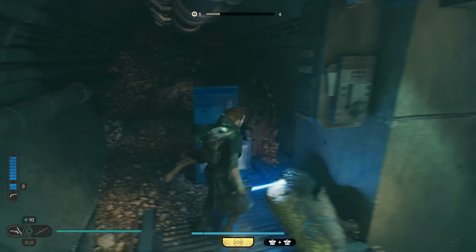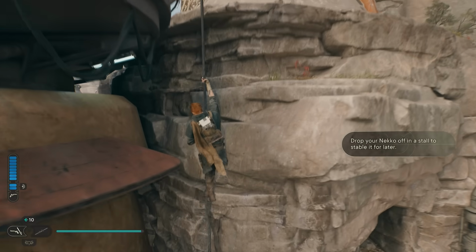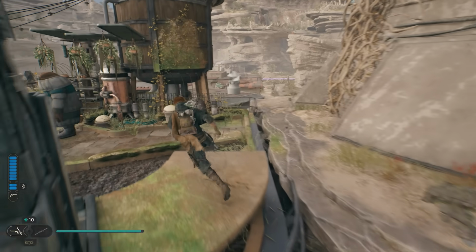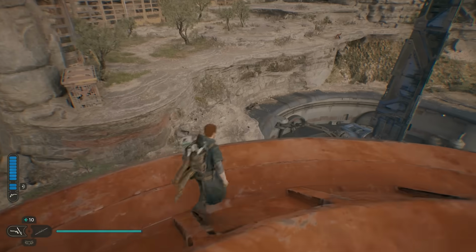And then for the final piece of this lightsaber, we have to make our way back to the cantina because we're going to have to climb up to the roof if we want to get the final piece to this saber. So once you get to the roof, you want to climb the vines and take them clear up to the top of the tower. Then once you're on the tower, just turn around and jump and dash yourself over to this ledge.